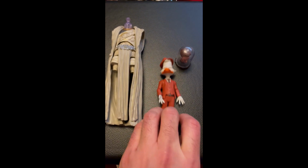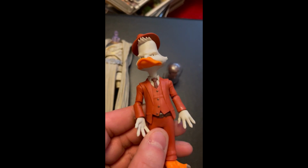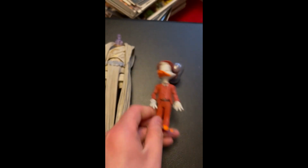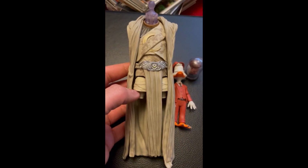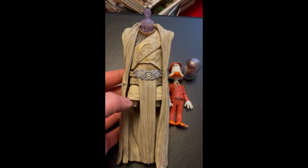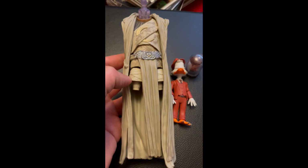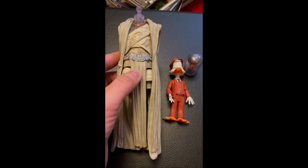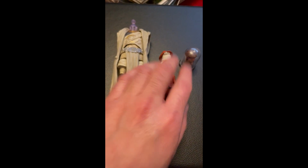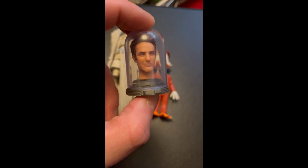To be honest, I probably would not have grabbed this, looks good, don't get me wrong. I probably would not have grabbed this if I wasn't such a big Moon Knight fan, and it came with the Moon God body. I'm going to butcher the pronunciation, Noshu, I think, the Moon God. And certainly for the price point, it would not have been worth it just for him. Comes with a head in a jar.